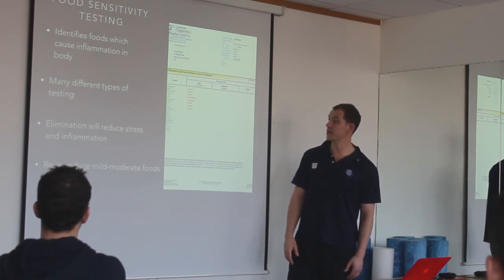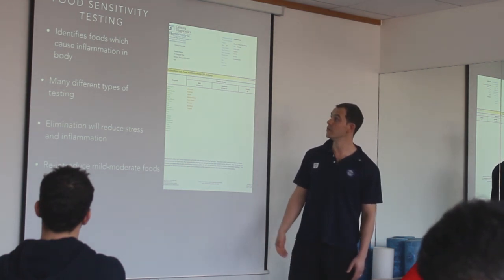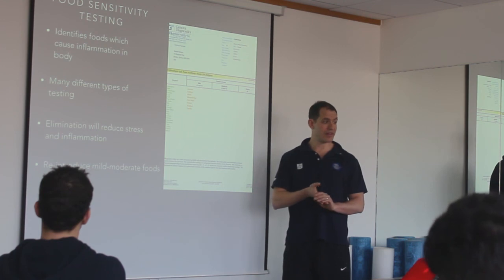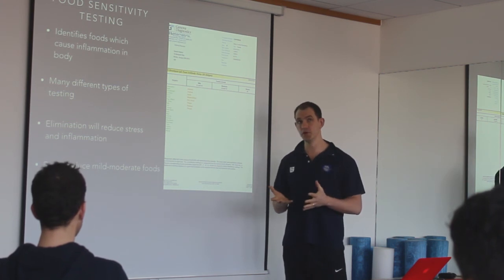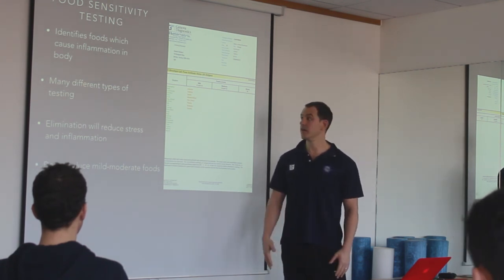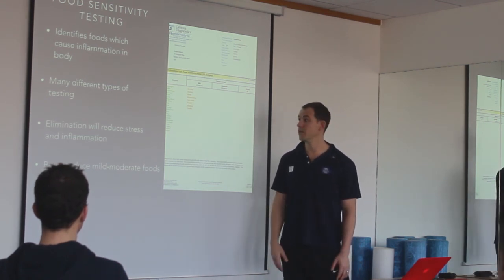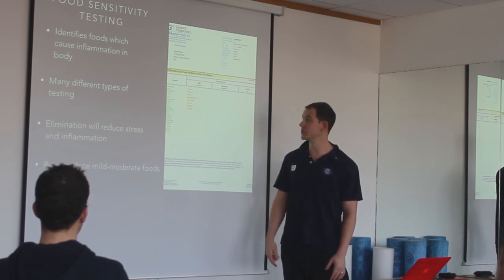Another test, which can cost a lot of money, from like £50 to £500 or even more, is food sensitivity testing. The reason we do this is because there are certain foods out there that will inflame the body that we're not aware of. When I eat certain foods, you notice you get slightly bloated. It doesn't have to be the typical wheat or anything like that. For example, when I had this done, broccoli and beef came up in mine, and it just causes inflammation in the body. So your body will have an immune reaction to it.